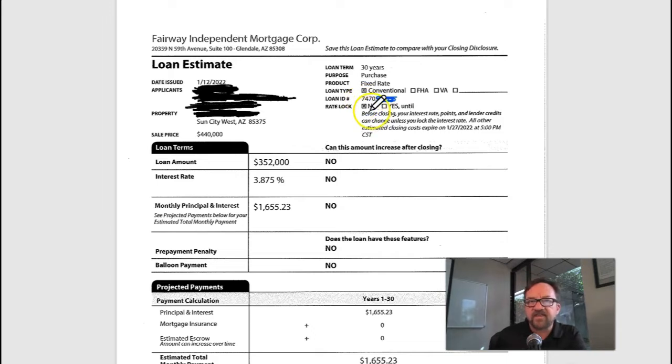So check that box. Make sure it says it is locked in or not locked in, as the case may be, whatever it is you wanted. Then we're going to discuss what the loan terms are. Loan terms are how much and what's your interest rate. In this one in particular, they're borrowing $352,000. They have an interest rate of 3.875. Might want to lock that in right now, with a monthly principal and interest payment of $1,655.23.